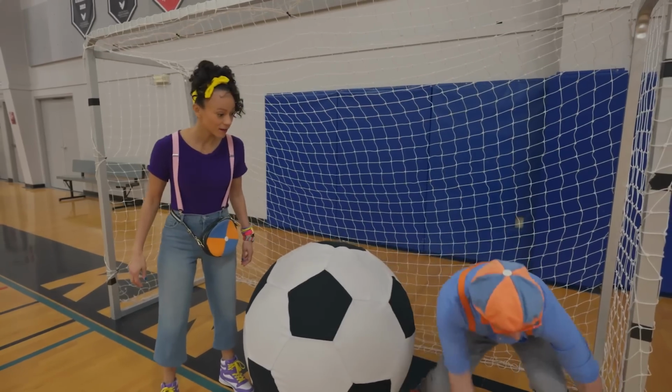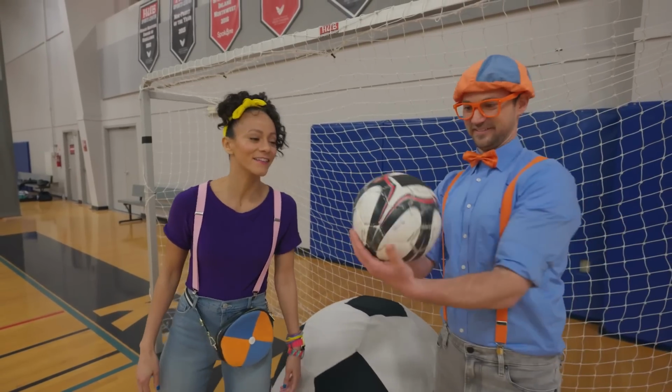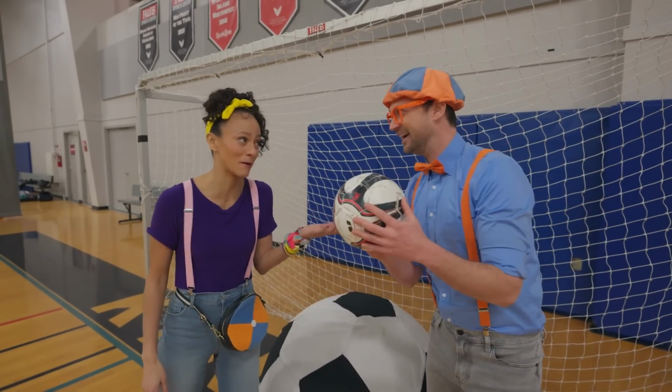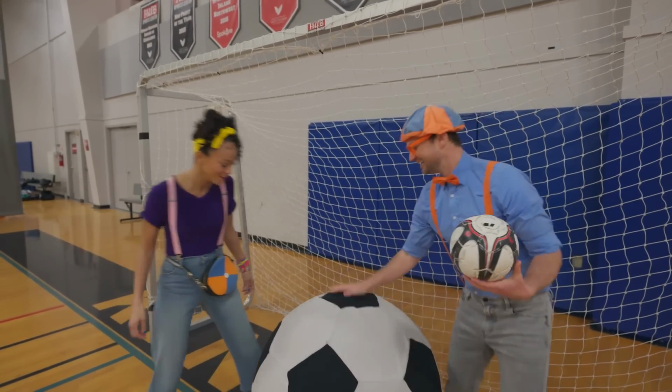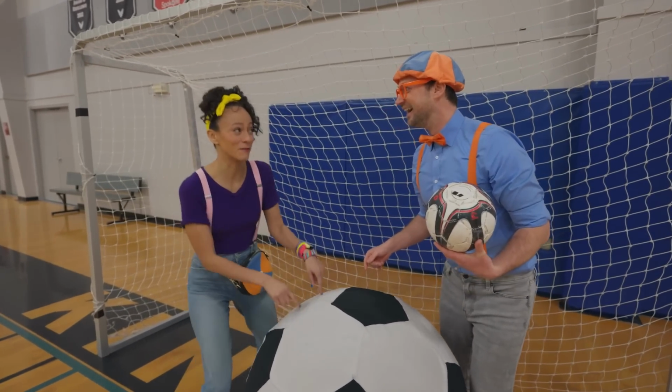Whoa, and check this out. This is a normal sized soccer ball. Yeah, that's what I was thinking about when we were talking about playing soccer. I know, not this one. But this definitely seems like it would be really fun. Yeah, I think we should play with this one.